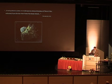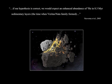And what they wrote in their paper on this topic is that if our hypothesis is correct, we would expect an enhanced abundance of helium-3 in 8.3 million year sedimentary layers, the time when this family was produced. That's a very nice prediction because it turns out to be true. And at least when I read this sentence, I get the feeling that they were thinking there would be a spike. But there's not a spike. There's something else going on here.